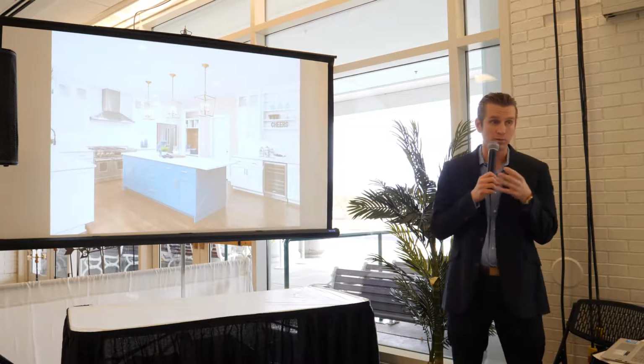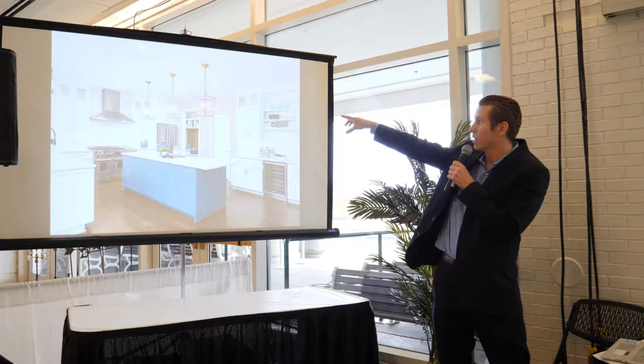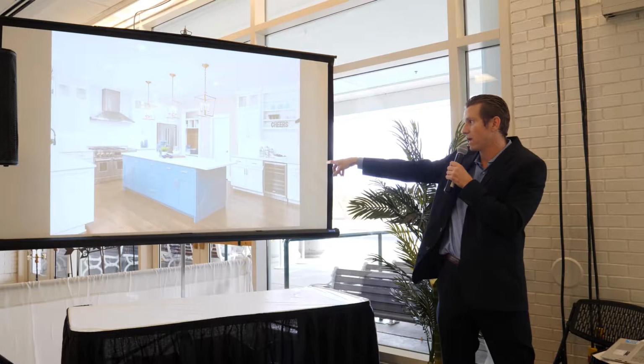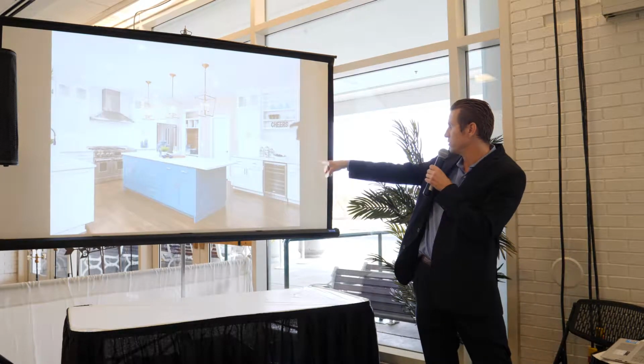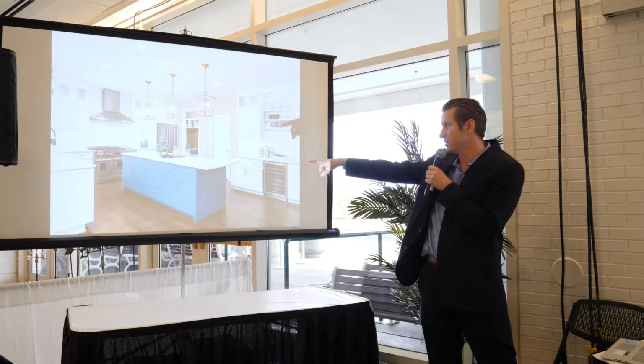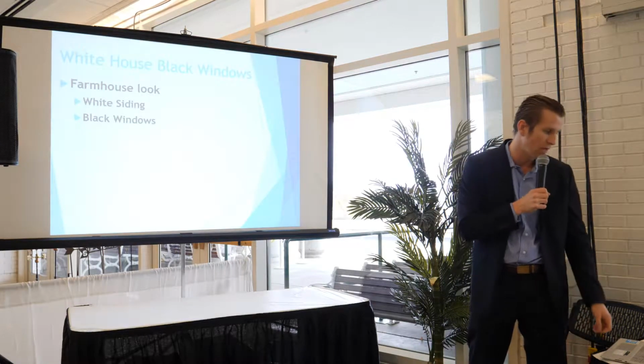Here is actually a blue island. Again, you've got the brushed brass light pendants with the handles. And so a lot of mixing of metals is going on, where you can see you've got the stainless steel, which is still okay with the brushed brass. So I'll talk a little bit more about that.